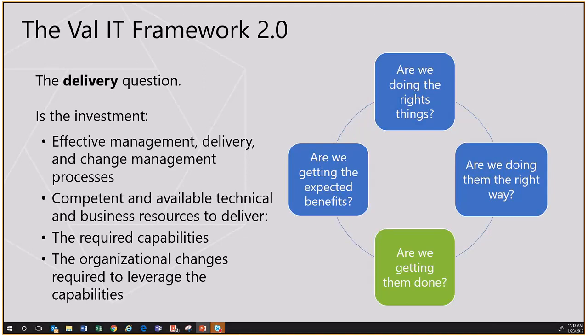And then the organizational changes required to leverage the capabilities, meaning once it's delivered, are we going to take full advantage of the systems that we've deployed? It's often heard that people know 15% of Excel. Well, if you take that to an organization-wide application, an ERP application, an HR application, are we going to fully leverage the capabilities of the system and derive full value out of it? That's part of the delivery question.